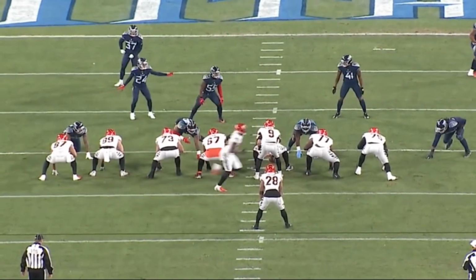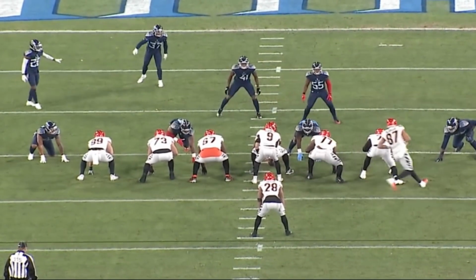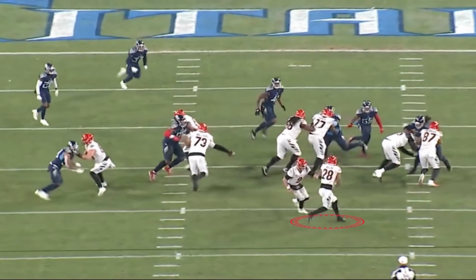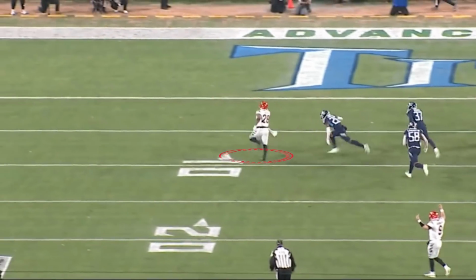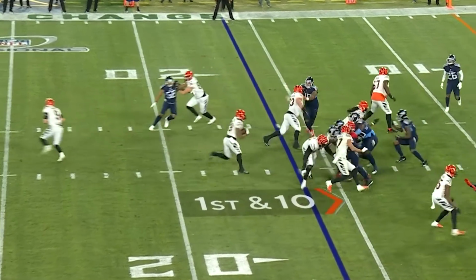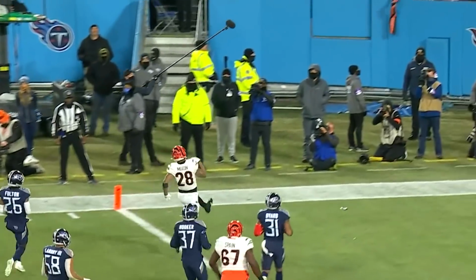All right, just kind of an outside zone right here. Here comes Uzomah over, 2 tight ends, and they go up against that big front of Tennessee, no penetration. Joe Mixon really presses it and then uses his speed and his vision to get backside for the opening touchdown of the game. Strike up the band. The Bengals were in the end zone. Mixon darts to the outside, and Mixon is gone.